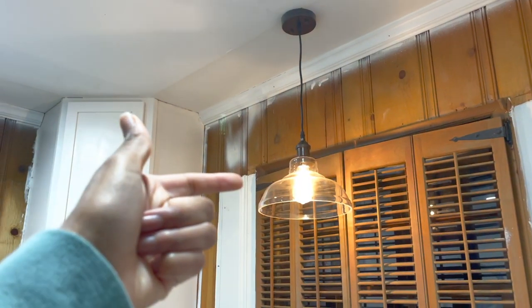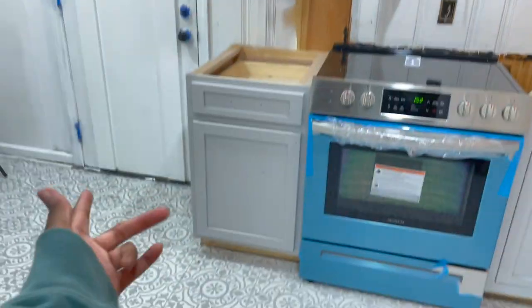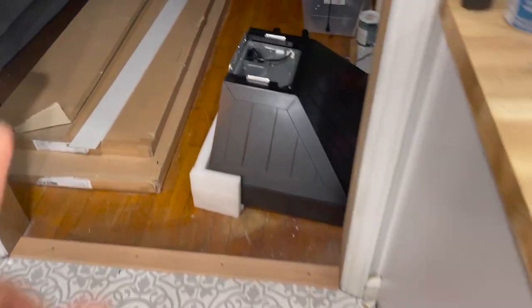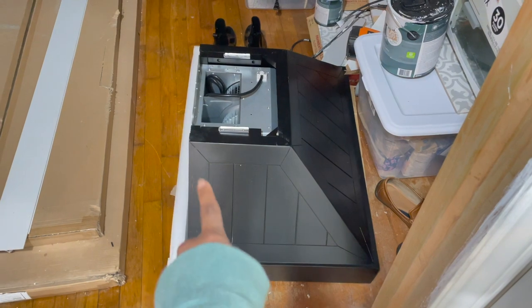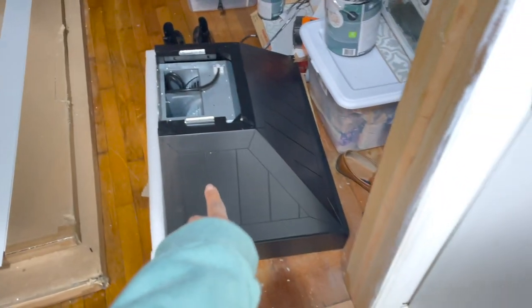New light fixtures are in and it's gorgeous. And of course we painted the cabinets. So that's what everything is looking like right now. And you guys also saw that we got the vent hood, but my electrician wasn't able to put that in today because it did not come with the chimney piece. So that's gonna be shipped separately.